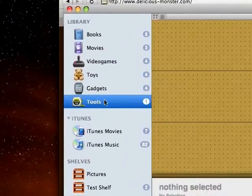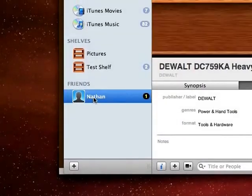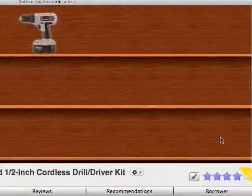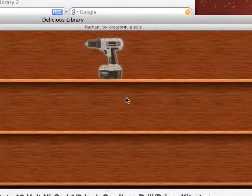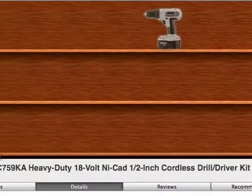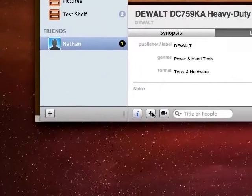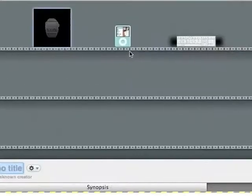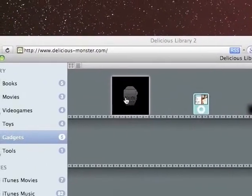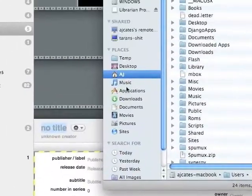And I wonder if Nathan can have a drill. Hey, it looks like Nathan is borrowing my drill. That bastard better get it back to me. So it allows you to keep track of what people have borrowed and other stuff like that. You can add in a blank item. I'm sure you can drag a picture to it and go find one.